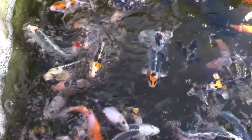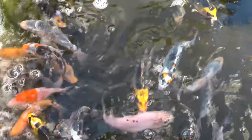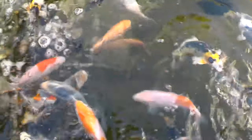Let's take a look as they're swimming around us. Let me know which is your favourite. Let me know if you can see any specific types or anything that grabs your eye.